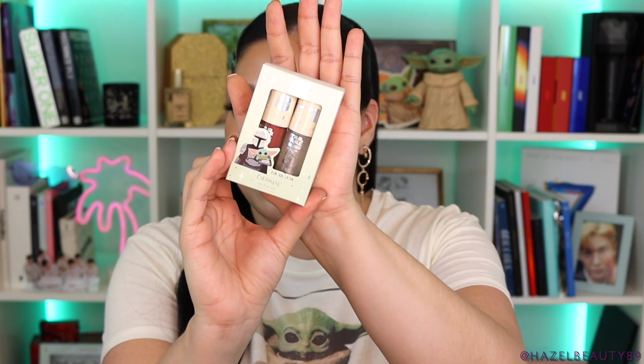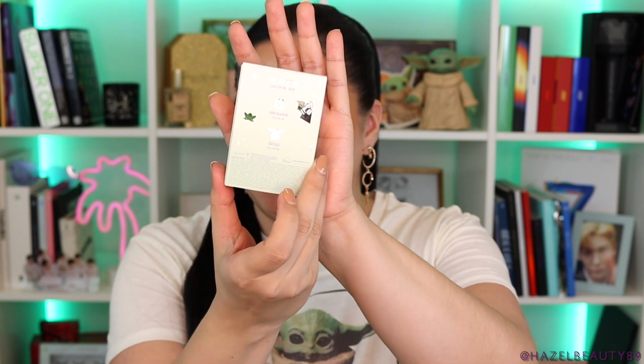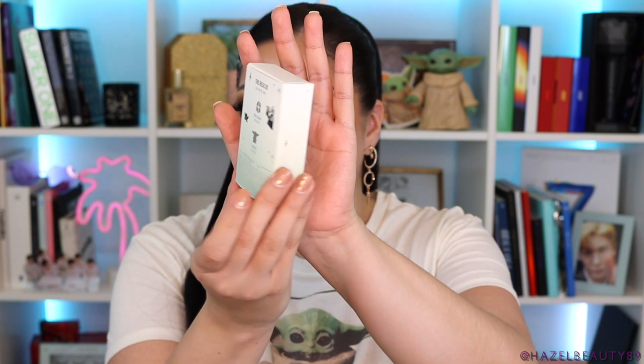The other makeup related item that came out with this collection is this right here, the Luxe Lip Oil Duo. It is called The Rescue. The colors are called Grogu and Din Djarin. This packaging is everything. It's so cute. The details. This was the little info card that it came with. I'm definitely keeping this. This is so cute.